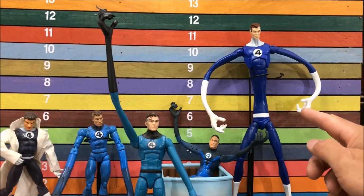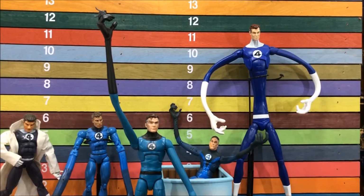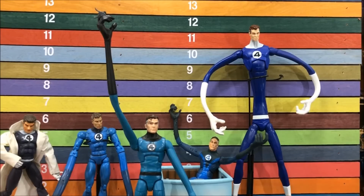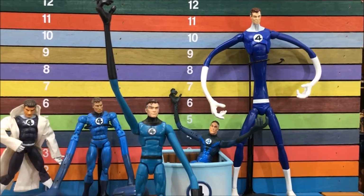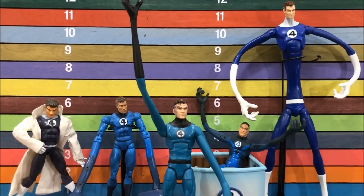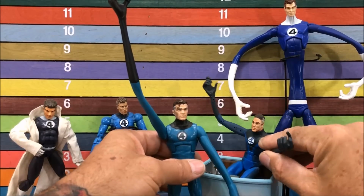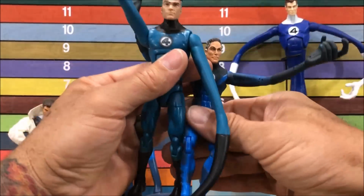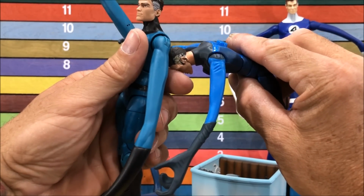Then you go to this one, still by far my favorite Mr. Fantastic. Out of all the Mr. Fantastic, that is how it's done. That toy is amazing. I love it. I love everything about it. He's just Mr. Fantastic perfection. Let's go ahead and do a side-by-side comparison with these two just to see if they are the same arms. And they're not.